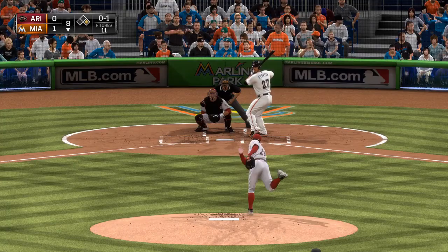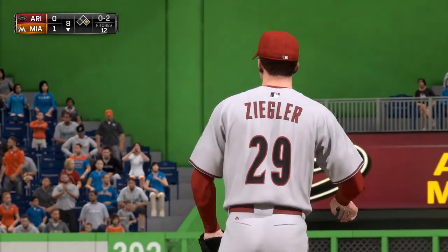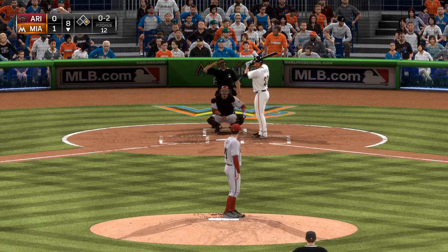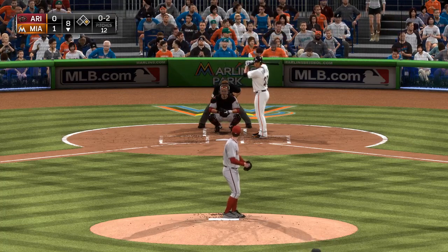Comes set, now the pitch. And a half swing here, but this is in there for a called strike 2. You know, a lot of times with a sinker baller out there, you're just conditioned to always look for something down. So he can surprise you with that high fastball, maybe four-seam it every once in a while, and when he does, you can forget it.